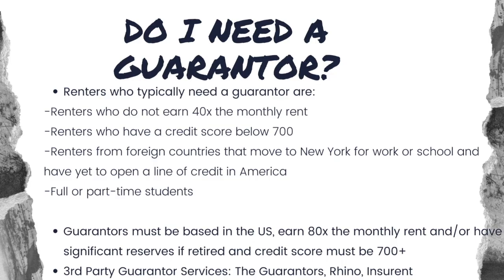When to use a guarantor? There are a variety of scenarios in which renters will need to use a guarantor. The most common being if a renter earns less than 40 times the monthly rent, or if their credit score is below 700. They will need to use a guarantor. Renters who typically need a guarantor are renters who do not earn 40 times the monthly rent, renters who have a credit score below 700, renters from foreign countries that move to New York for work or school and have yet to open a line of credit in the United States, and full or part-time students.